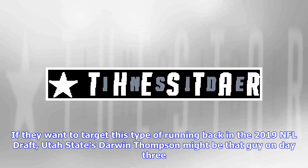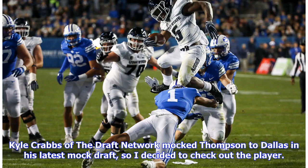If they want to target this type of running back in the 2019 NFL Draft, Utah State's Darwin Thompson might be that guy on day 3. Kyle Krabs of the Draft Network mocked Thompson to Dallas in his latest mock draft. Sky decided to check out the player.